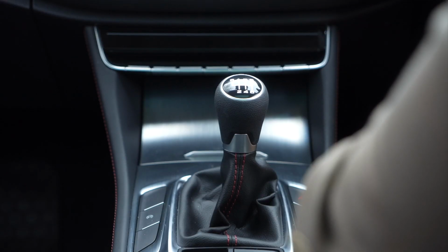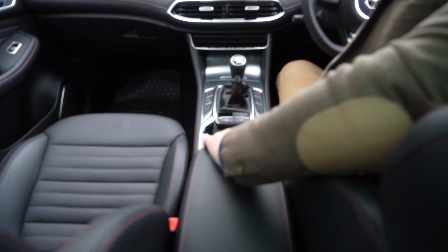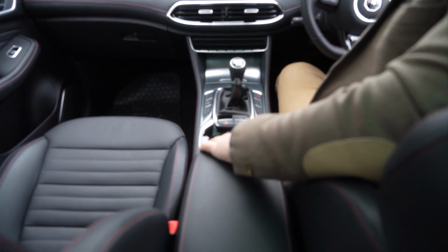This is the manual, 6-speed manual. The gearbox is quite nice to operate. The hazard light switch is in a sensible position. It's a good improvement over the pre-facelift MG3. And leather everywhere. This is actual real leather. It's not fake leather or anything like that, and it feels really nice.